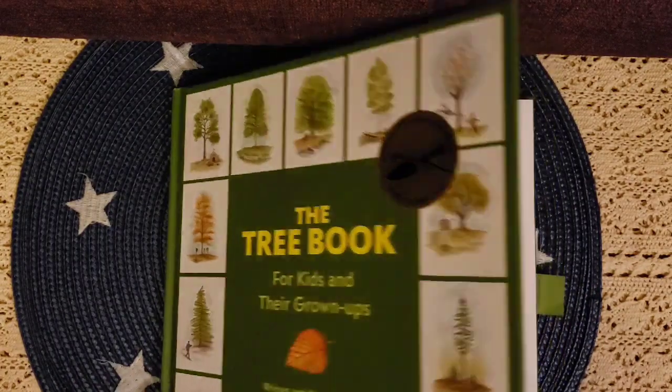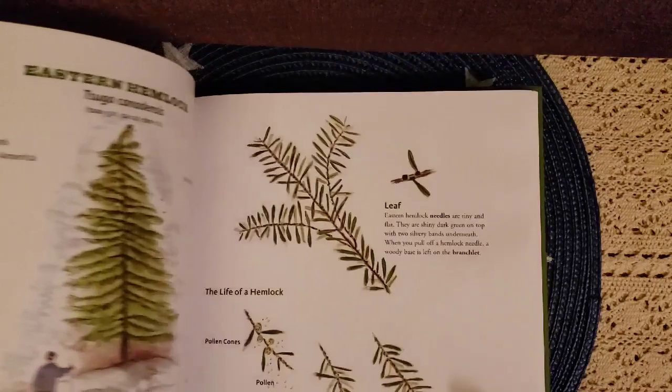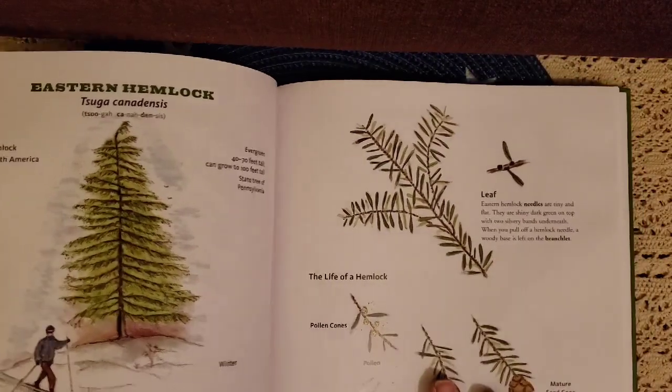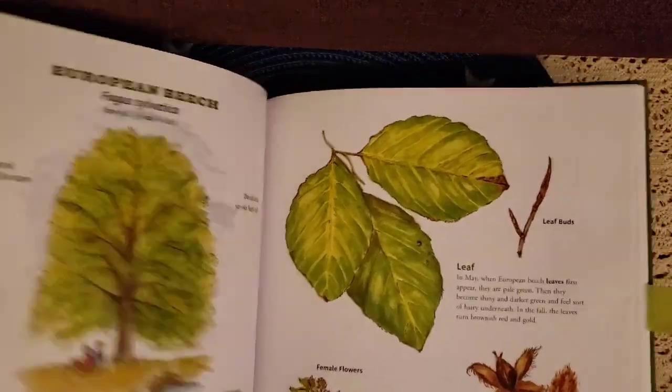Here's another tree book. I was looking at some different trees because I love nature and just some things we're going to study. It has sections for winter, spring, summer, and fall. So lots of cool things in this book too. Just a really neat book.